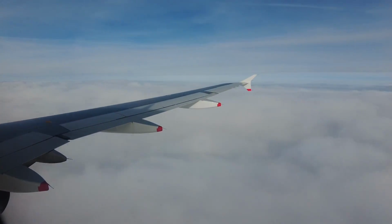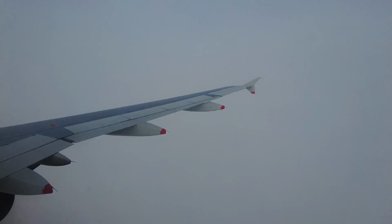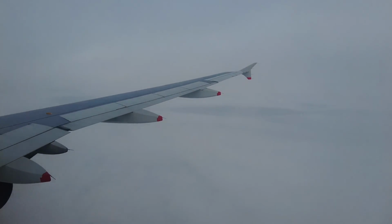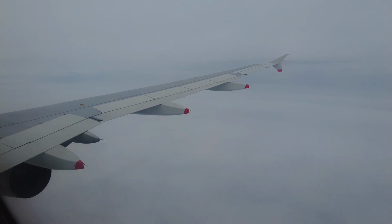Also, I booked a seat on the right side of the plane, since I was hoping to catch a glimpse of central London while landing. However, the UK, famous for its great weather, greeted us with clouds that nearly reached the ground. The approach therefore wasn't anything spectacular.